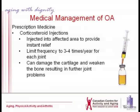Believe me, I can actually speak to this because I've been through the whole gamut. And I know what's fun and what's not fun. And the farther we get down the medication, the less fun it really is. The next one is a prescription medication, and that's a corticosteroid. Once again, this is a very large needle, and depending on the joint, it's injected into the joint.